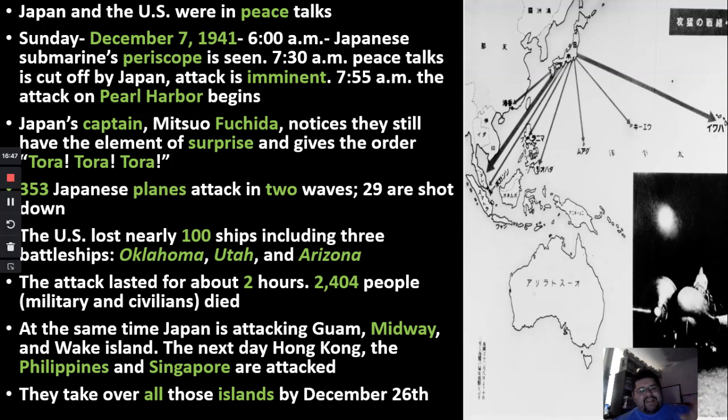Now, the Japanese captain, the guy who was in charge of the plane attack, his name is Mitsuo Fuchida. This guy was basically told, okay, you're in charge. You're going to fly really low, because there's a new invention called radar, and if you fly low enough, the radar won't pick you up. Once you get to Hawaii, if the US hasn't started shooting at you, if you have the element of surprise, give the order to attack. And the code word is Tora.